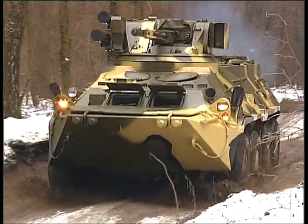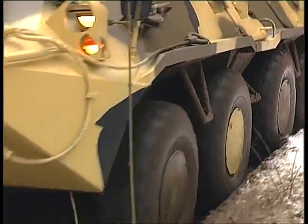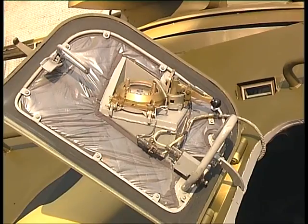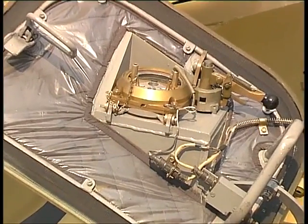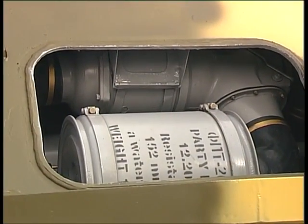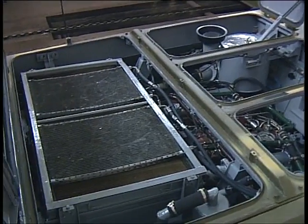The armored hermetical hull ensures protection from firearms and basic effects of mass destruction weapons. The crew compartment is coated with Kevlar for additional protection of the crew and equipment from projectile fragments. The filtering ventilating unit effectively cleans the air from radioactive and poisonous substances and dust. An automatic fire extinguishing system is installed in the power pack compartment.